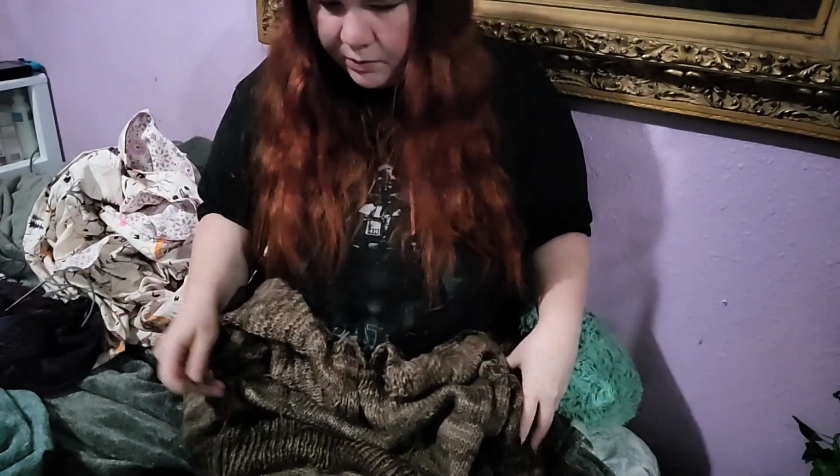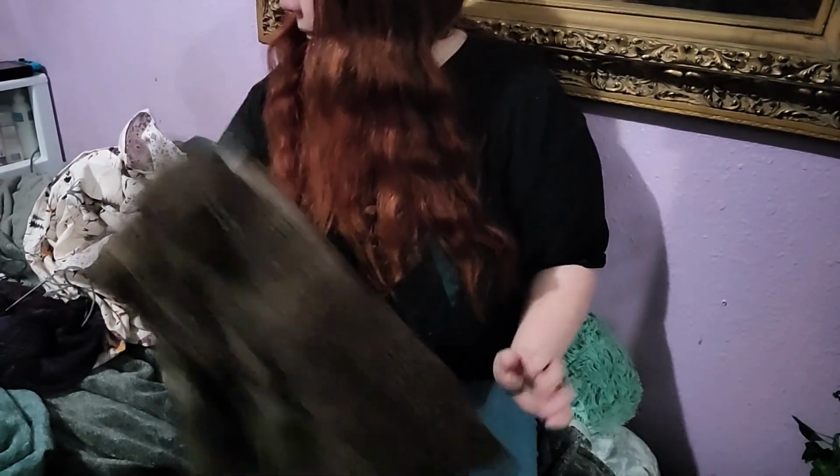Anyways, so this is where I am on all of my projects, plus an impromptu dress that I was planning on making. It's a sewing project I've had in mind that I want to do. But then just on Wednesday, I'm like, I'm just going to make it today. And I did. I just need a zipper. And I think that's it.